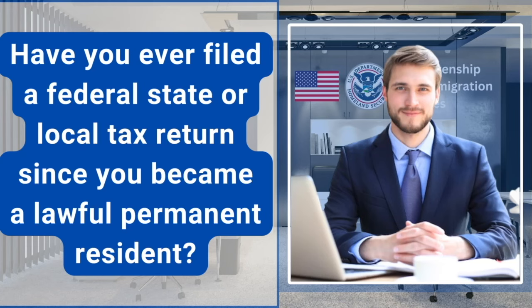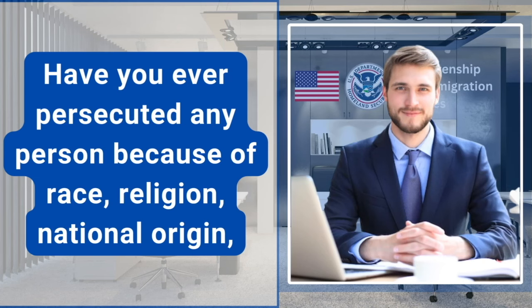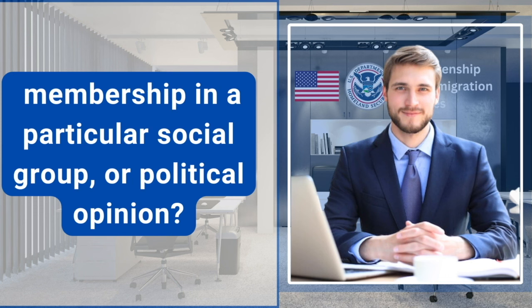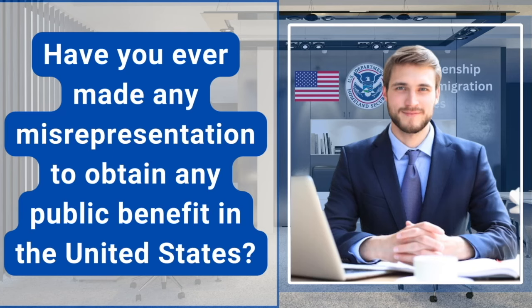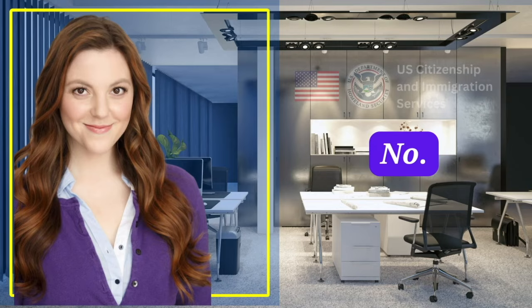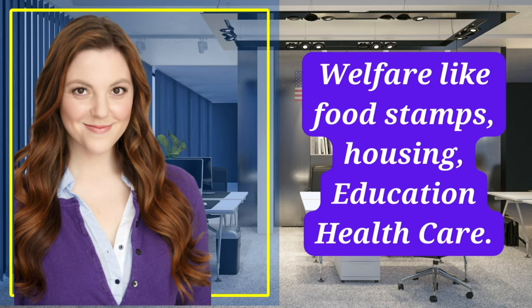Have you ever filed a federal, state, or local tax return since you became a lawful permanent resident? Yes, I filed taxes return every year since I came to the U.S. Have you ever persecuted any person because of race, religion, national origin, membership in a particular social group or political opinion? No. Have you ever made any misrepresentation to obtain any public benefit in the United States? No. What is public benefit? Welfare like food stamps, housing, education, health care.